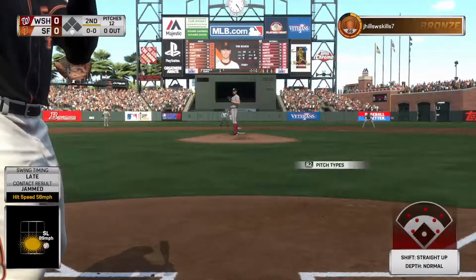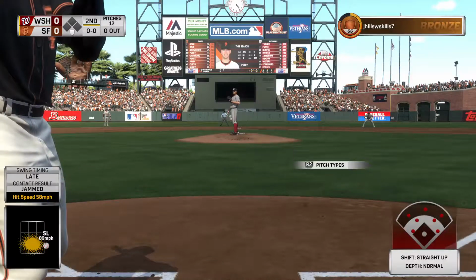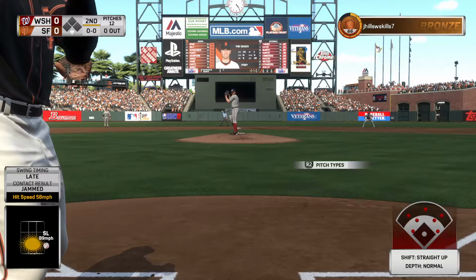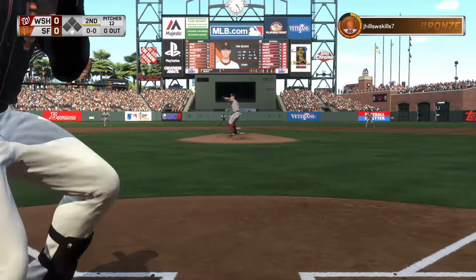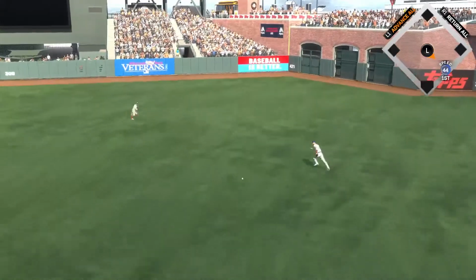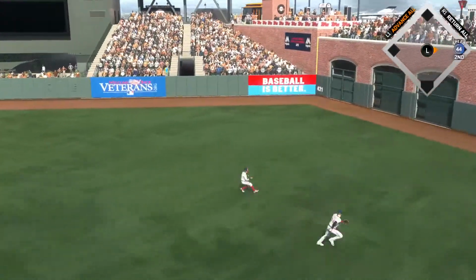Here's Buster Posey now. He enters play hitting down in the 240s for the year. Catcher. Buster Posey. Liner toward right center. And Buster's going to make his way aboard. He's got a base hit.